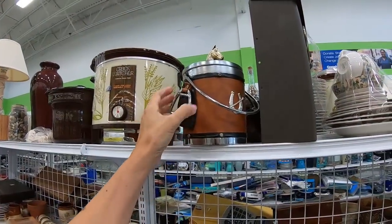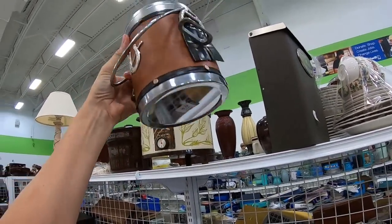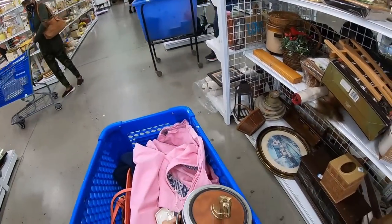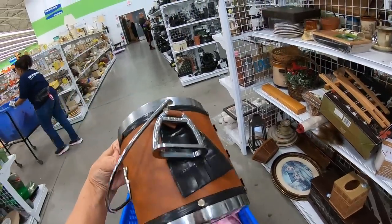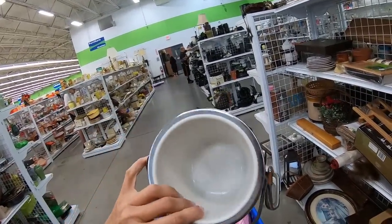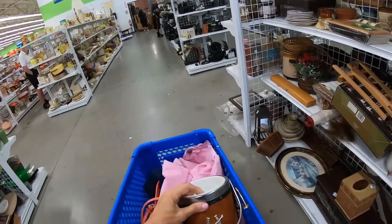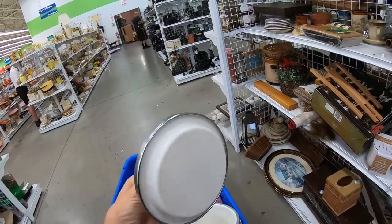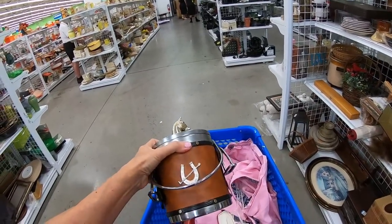Okay, I have never seen this before. Seems to be an ice bucket, $4.99, with a horse head on top and stirrups on the sides. That's kind of cute. Mini ice bucket. We might do that for $5. Definitely vintage. I don't see any marking on it. Little buckles. Very cute. The horse head is plastic, so it's not like it's a high-end item, but that would be adorable on somebody's bar.